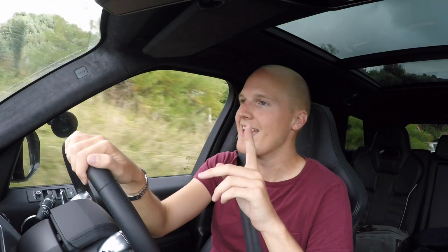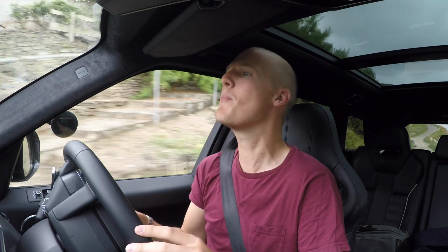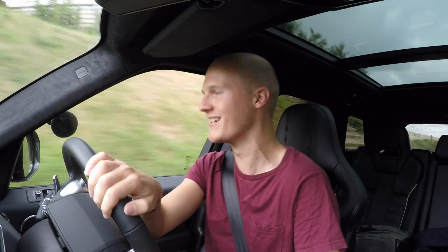One thing I really didn't take into consideration when coming to Cornwall is that the roads here are tiny. And it doesn't matter that this is supposed to be the super sporty Range Rover Sport, it's still a bloody huge Range Rover Sport.